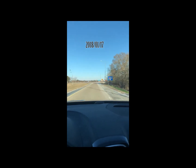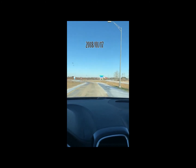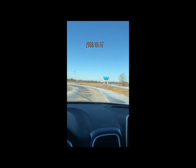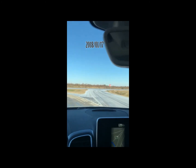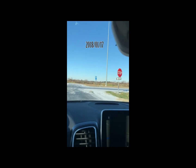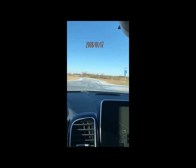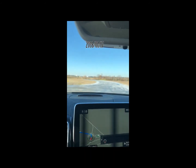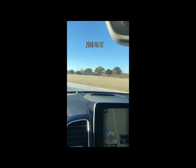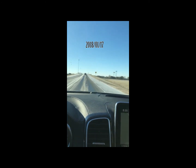Now I have to make a left turn, and there's a vehicle coming, but I think the road is dry, so I should be able to brake and go behind this vehicle. Still my anti-lock brake got activated a little bit, but I've made the exit.